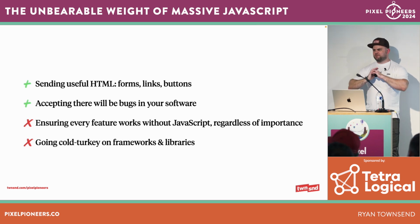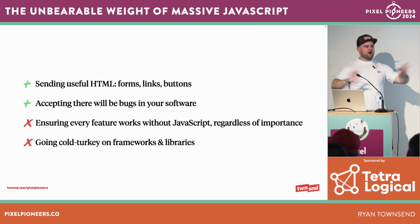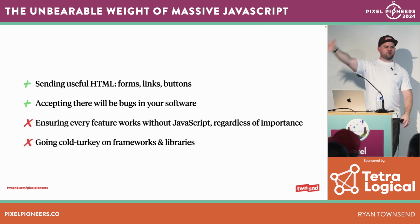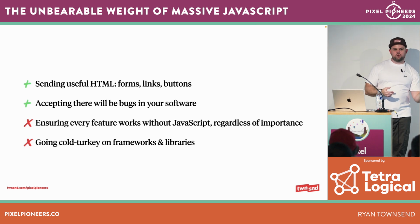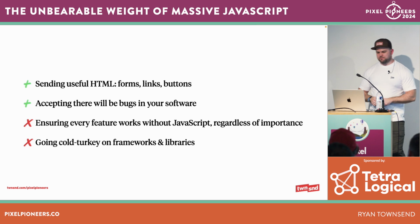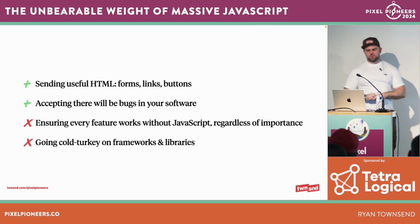It doesn't mean that you have to have every single feature working without JavaScript, regardless of importance. For example, you might have a store finder on an e-commerce website. That doesn't have to display the map for everyone. As long as they can get a list of the nearby stores, that might be enough. The map might just be an enhancement. And it doesn't mean that you have to go cold turkey on frameworks and libraries, but it's about using them consciously.